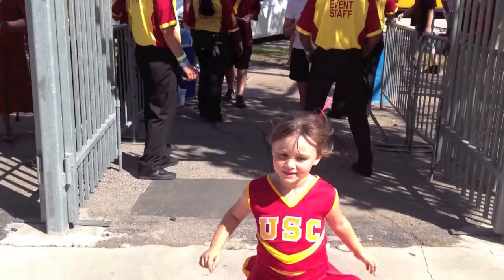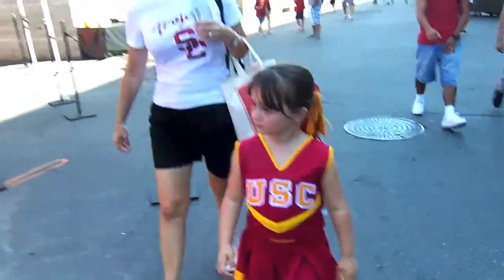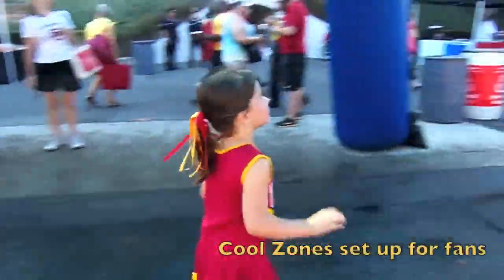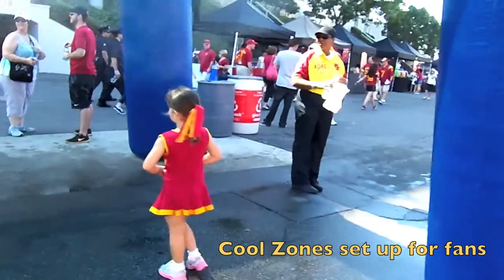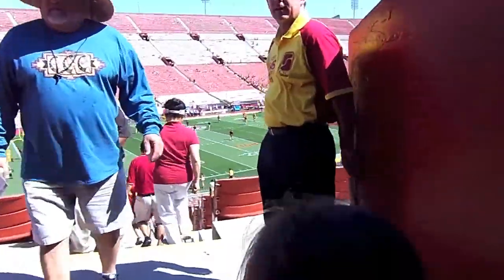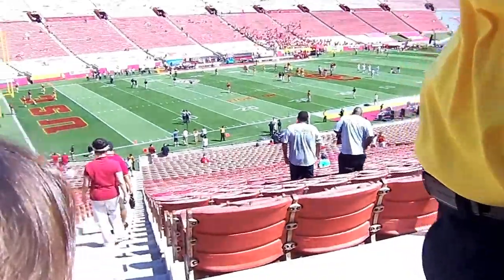There you go. You are in the Los Angeles Memorial Coliseum proper. Okay. Take a look at the field. Go ahead. What do you think?